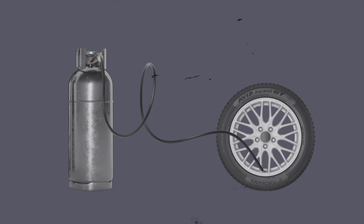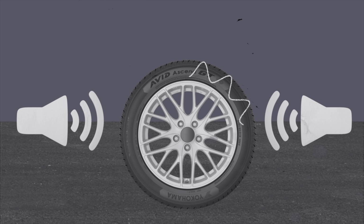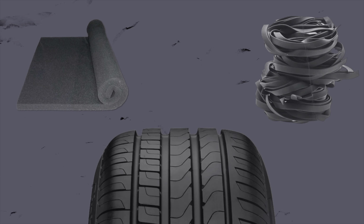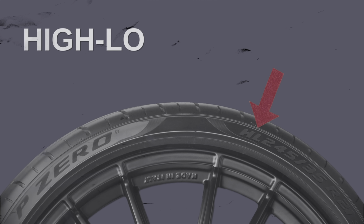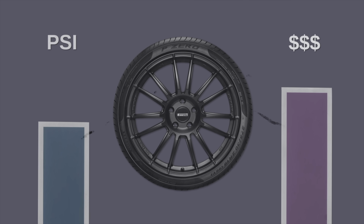That's why one of the best ways to reduce this tire noise is to add more air into the tire. All that extra air almost acts as a pillow for the tire's noise to travel onto. It also makes a heavier car more comfortable too. Other techniques include things like specialized tread patterns and sound-absorbing foam and rubber compounds in the tire itself. Next time you see an EV tire, look out for markings like HL, or high load capacity. EV tires will also have higher inflation numbers, and they will cost much more too.